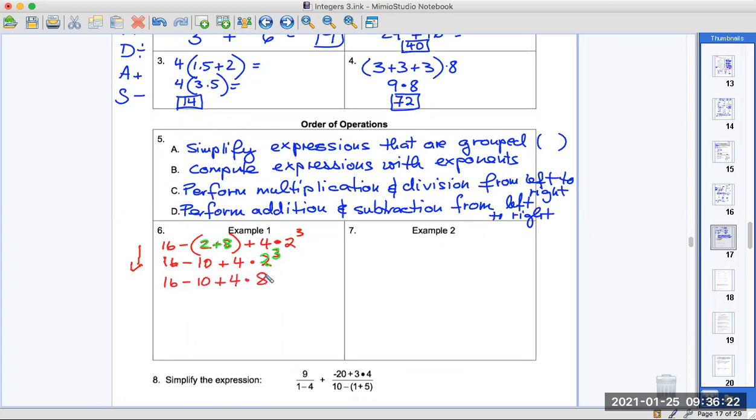So you do one step at a time and you look at it, what's next? You have subtracting, adding, multiplying. Multiplying comes before adding and subtracting. So that comes next, 4 times 8. So you do that, and you keep writing down the rest. 4 times 8 is 32.